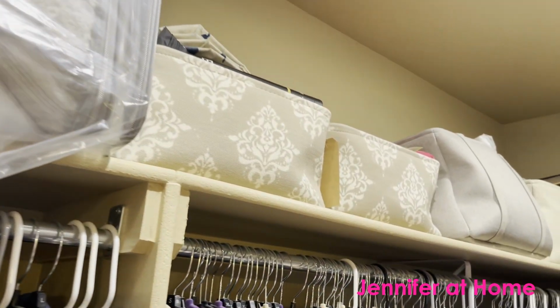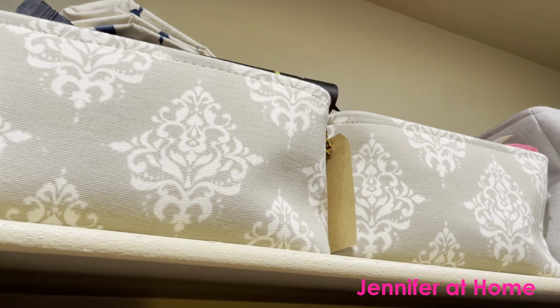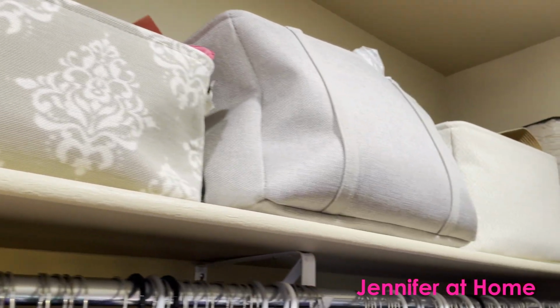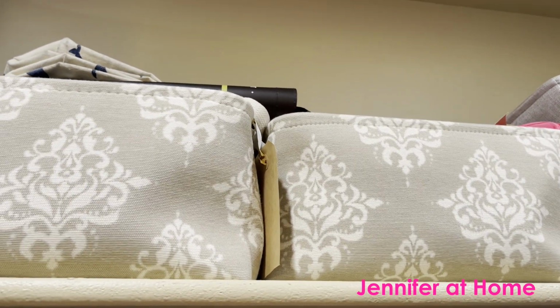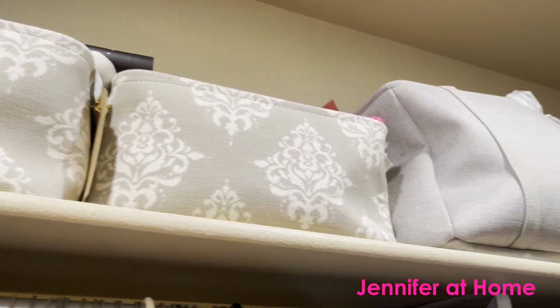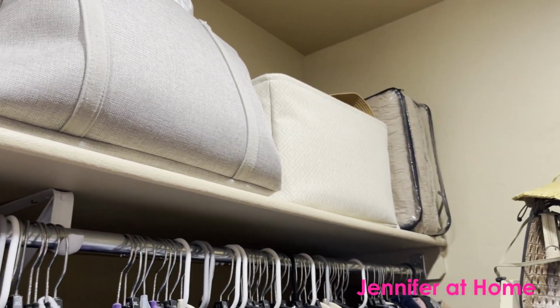And then I bought these little bins here that I have had for years. I thought they would work really well in this closet up on the top shelf. However, they're mismatched. The things inside can get dusty because I don't have a top. I have tote bags in there that I can't really see in and see what's in there. I have an extra quilt down at the end.